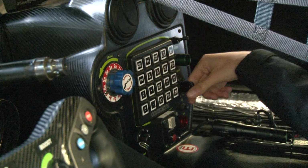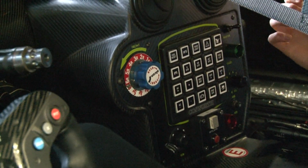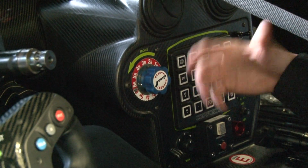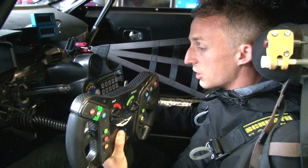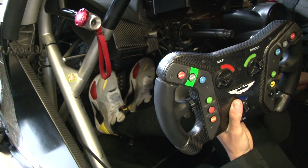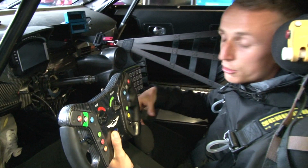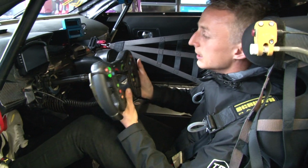Moving the mirrors, ABS setting, the master switch here to turn the car on and off, and then an additional start button should we need it for whatever reason. And yeah, that's pretty much everything. The seat is fixed in itself, but then we can actually move the pedal box here forward and back depending on the height of the driver. That keeps, again, the mass of the driver as close to the centre of the car as possible, and then we just change the pedals accordingly to each driver.